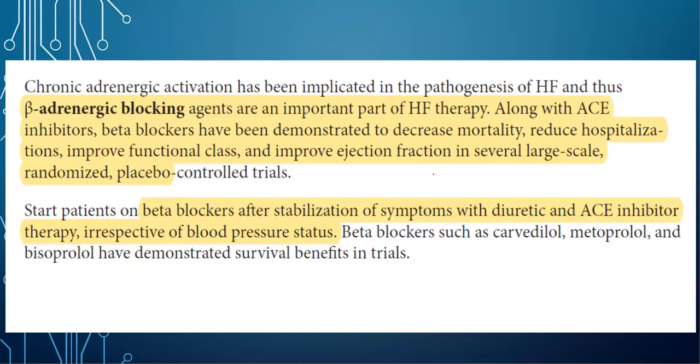Do we need to remember the doses of drugs? No. As you can see, I haven't said any doses so far, which means that doses are not needed, just the name of the medication.